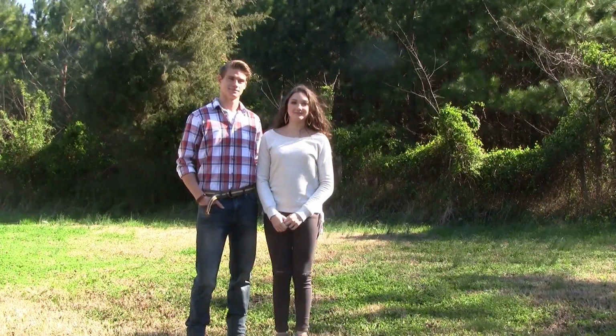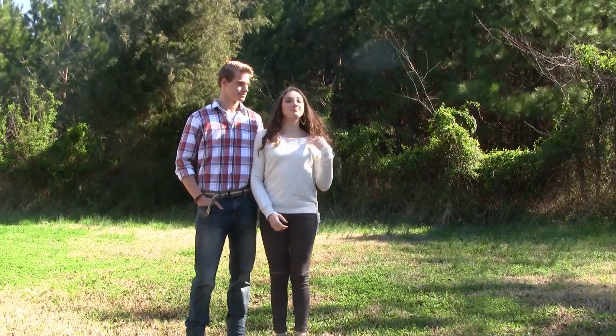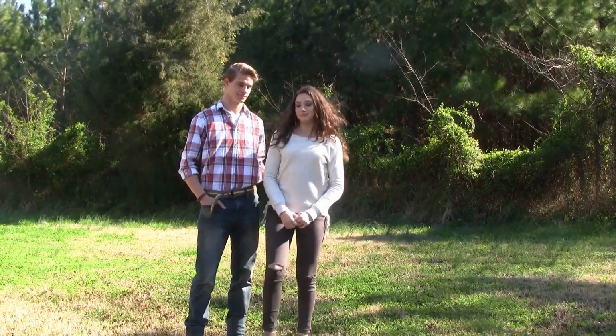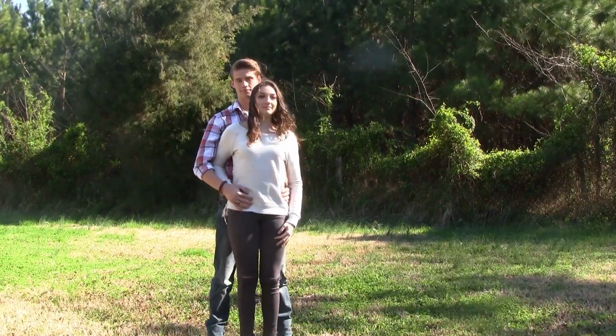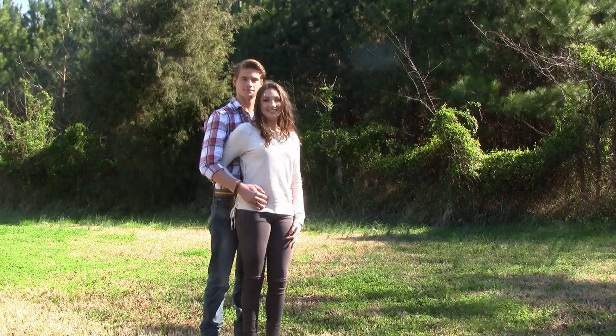We have Caitlin and Keegan here, two of our ASE ambassadors, to show you some couples poses that you'll want to practice. Our first pose, we're going to stand with Caitlin right in front of Keegan. He's going to rest his hand on her forearm like such. Turn a little bit sideways that way. Perfect. That's going to be your first formal couples prom pose.